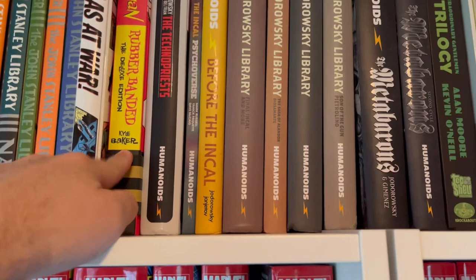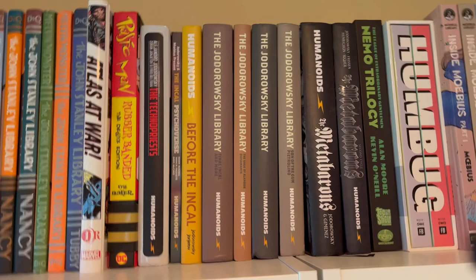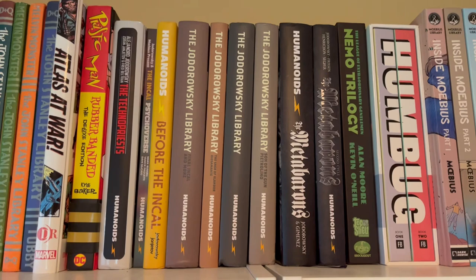Then I have the Jodorowsky section of my library. Alejandro Jodorowsky is a great writer who's worked with a lot of European cartoonists in adapting a lot of science fiction type works. Sorry, trying to get my... There's a black spot on camera there.